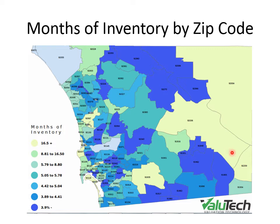And speaking of wanting properties, here is the months of inventory. The darker shade, the darker blue shade, is the one that's having only 3, or let's call it 4 months inventory, and the lighter blues have 8 to 16 months supply. We're looking at, for example, Clairemont Mesa, which is a very hot area. Rancho Penasquitos and Poway are very hot. Not so hot is obviously Rancho Santa Fe.